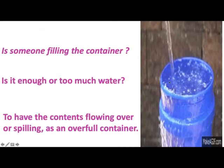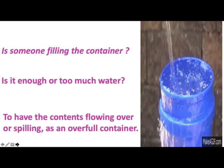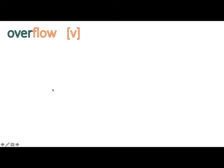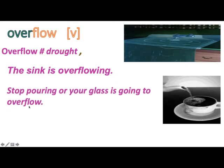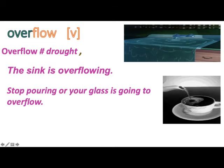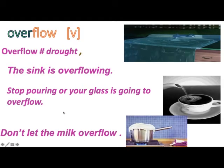Look at this picture, what's happening here? The water is overflowing. Okay, spilling. So, the sink is overflowing. Look at this picture, what's happening here? It's overflowing. Stop pouring or your glass is going to overflow. Overflow. Don't let the milk overflow.